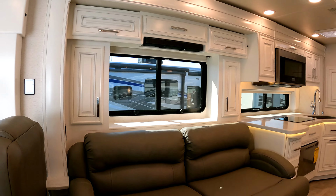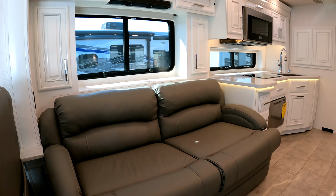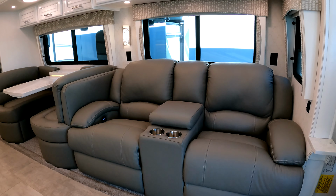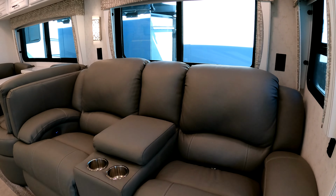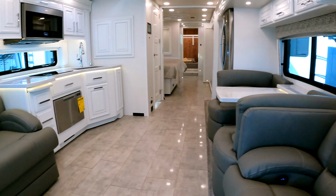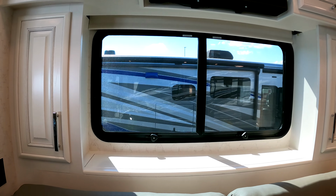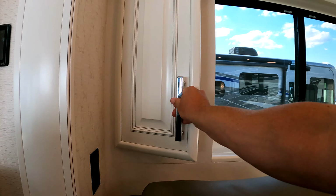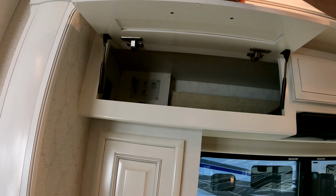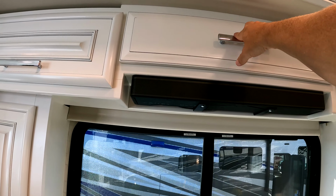All right, let me get into the living room area here. We have a sofa on this side, and we have one on this side, that's theater seating. You got the USB ports in it, cup holders. This opens up. Above the couch across from it, you'll have the televator here and more cabinets. You even have a sound bar in the middle there.